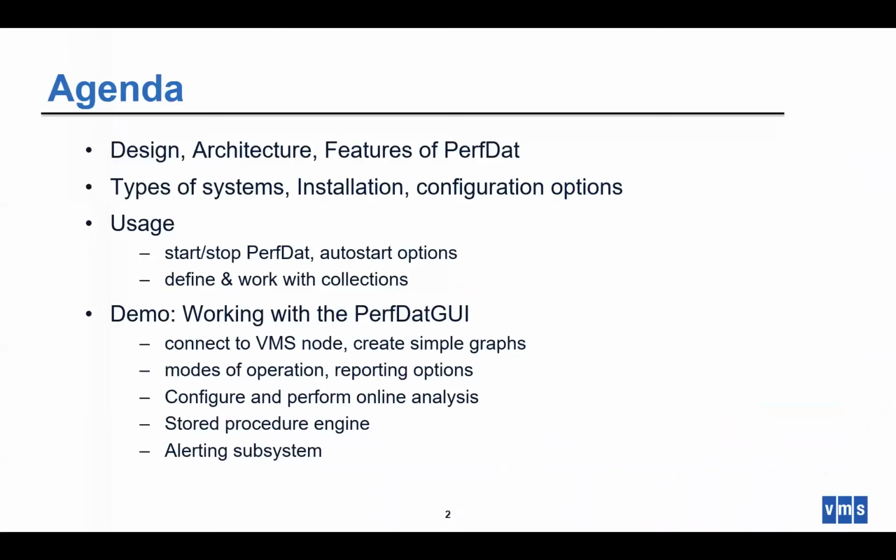The alerting subsystem allows you to use PerfDat as sort of a watchdog facility that triggers certain alarms on almost any condition you can imagine. But we will talk about that later.